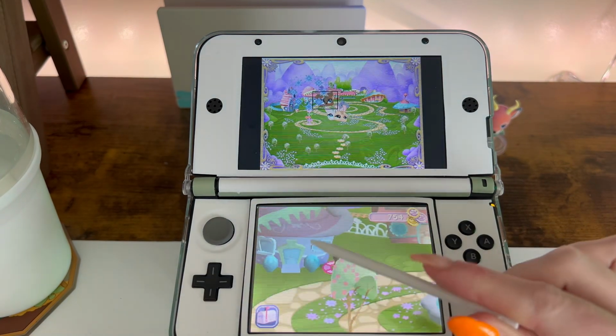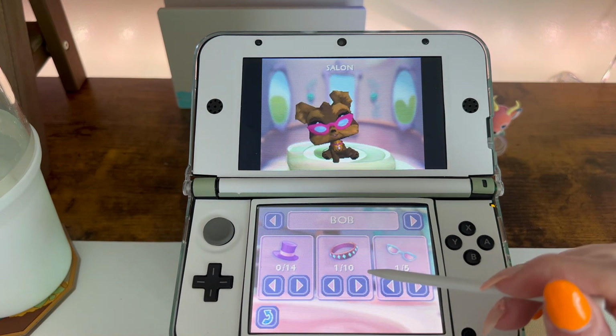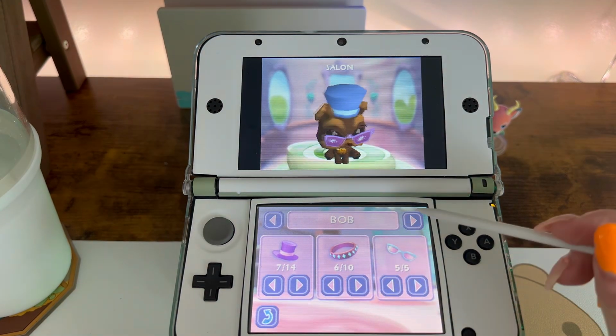Okay, let's actually decorate Bob. I'm thinking we're gonna make Bob look like he's rolling through the city. He for sure is trying to pull, so we're gonna do that.